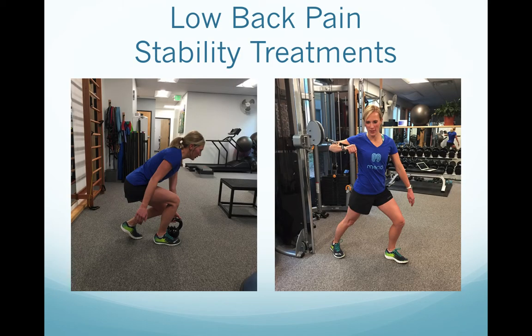And then working into stability programs, working into posterior chain exercises like deadlifts, working on some anterior or front of the body chain exercises like the abdominals or the pecs, thinking about how we can incorporate more of that stability work to help reduce that risk of the back pain coming back. These are some of the things we'll talk about in the second lecture.